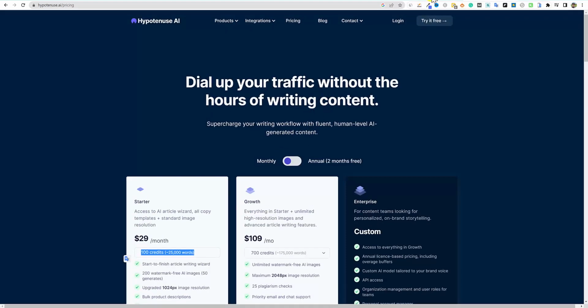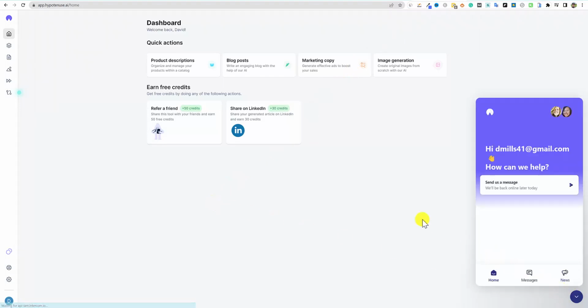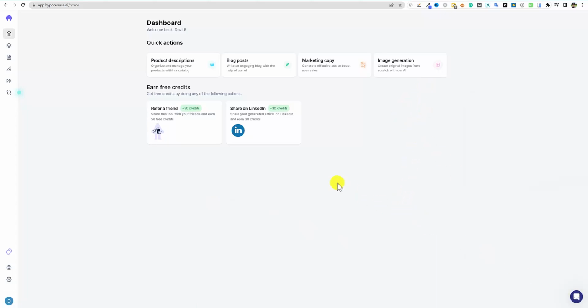All right, so we're going to go in and I'll show you the inside of the dashboard. A really, really clean user interface as well. You can contact support over here just by opening that up. But I like how simplistic they make this. I really like to use software that's super, super easy to use. And it doesn't get any easier than this, okay?